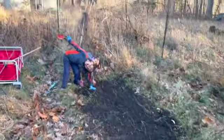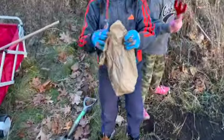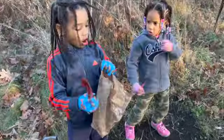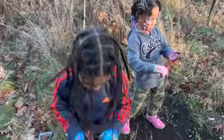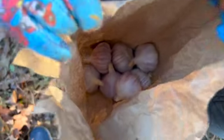And now, let's see, what you got in your hand, BJ? Garlic! And we have a shovel to dig! Garlic. Pull one out. Oh, let me look in the bag. Garlic, guys. Okay, good garlic.